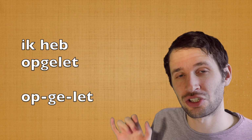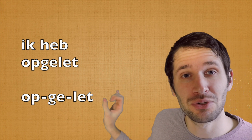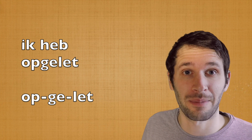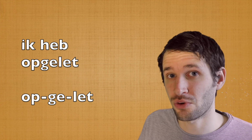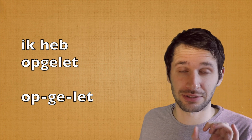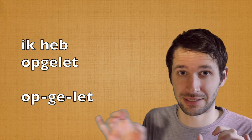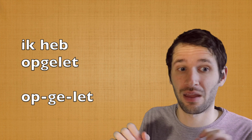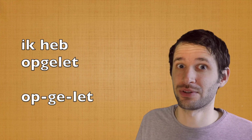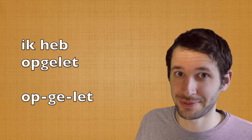And you recognize the ge there, that you're going to put in between the two parts of the verb. And this is not a mistake, no. So you have this little part that's first, op, and then letten. And then in between you put the ge: opgelet. Well, this is quite interesting, huh? It's a bit different from the other verbs, right? And then there's just one big other exception.